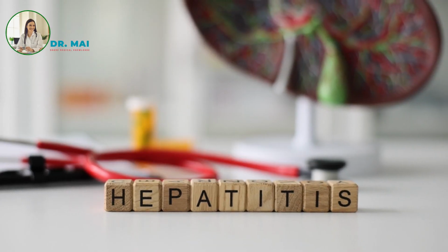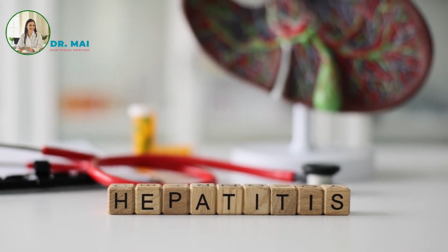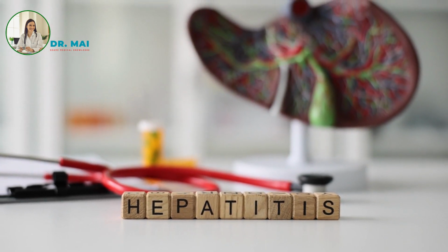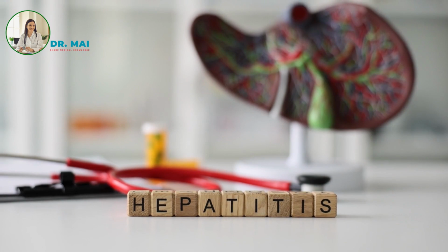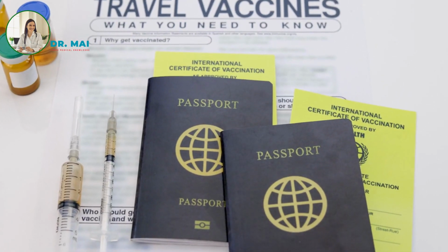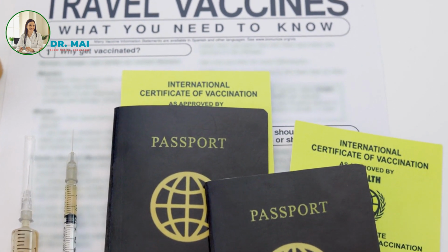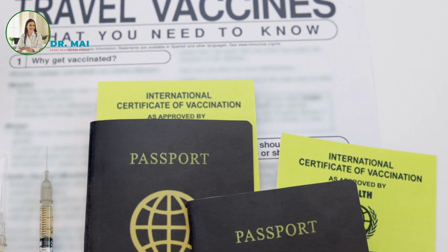By understanding hepatitis A, recognizing its symptoms, and taking proactive steps to prevent infection, individuals can protect themselves and others from this contagious virus. Vaccination, good hygiene, and mindful travel practices are key measures in combating the spread of hepatitis A and ensuring public health safety.